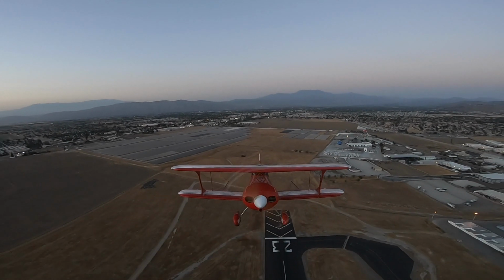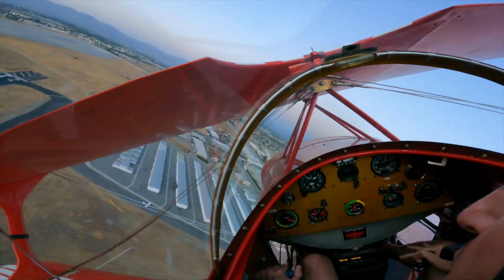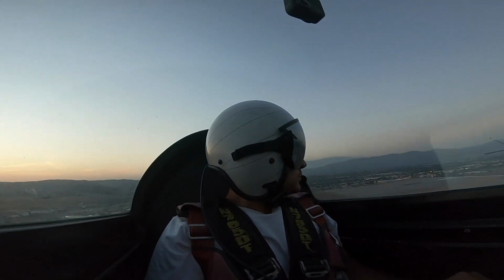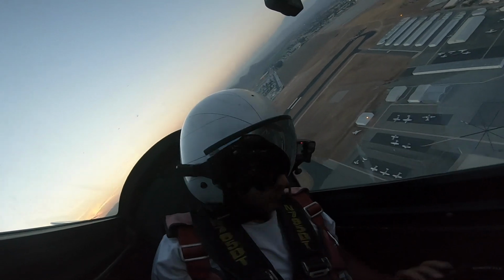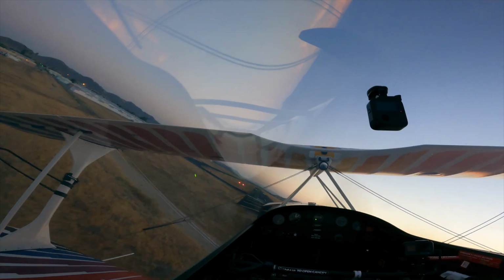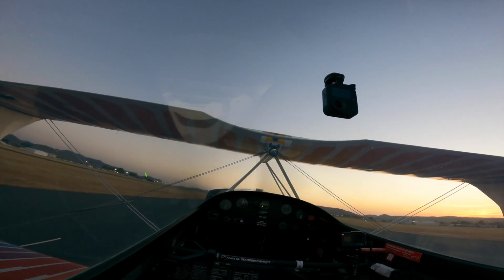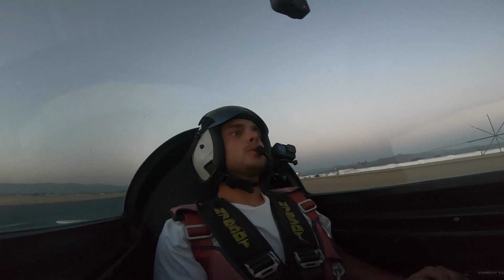Two, break it. 3, 2, 1, break it. Two left downwind, nice check. Lead left downwind, nice check, please. Alright. Tuck her away. Lead is cold.